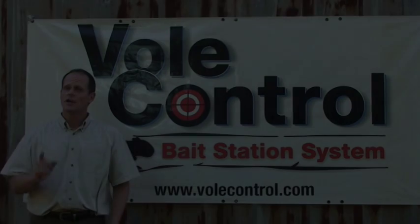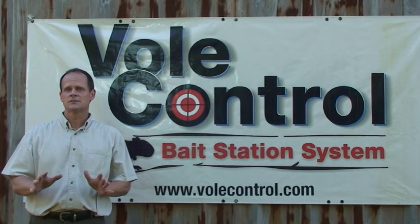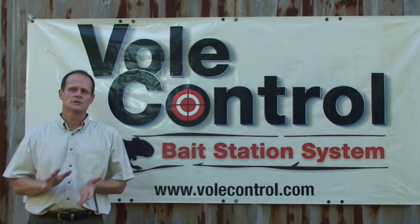Monitor your landscape in the spring and fall with the apple sign test. By doing this, you will determine if voles have moved back in from surrounding areas and if you need to gain back control. You have just seen an effective system that thousands of customers have used to solve their vole problems.